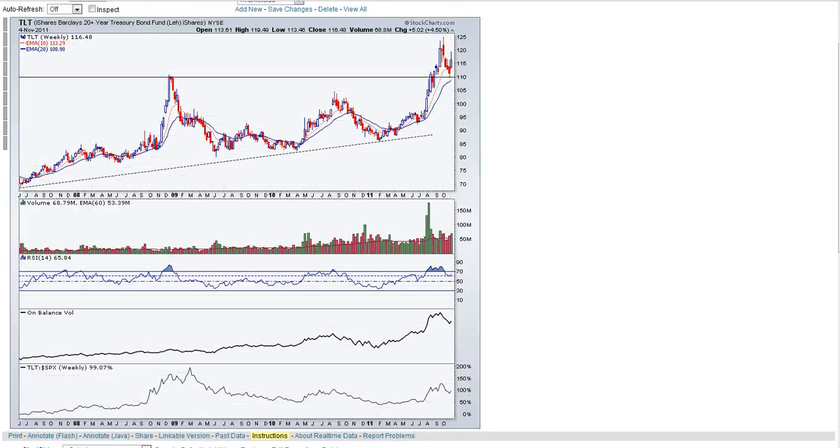TLT, a while back, I would say right around here, I felt that the TLT bonds would retest this, and it did exactly. Bounced off that. I think we're heading back to the highs, and then maybe we'll form a double top there.